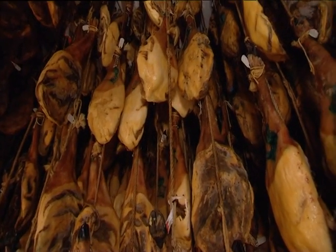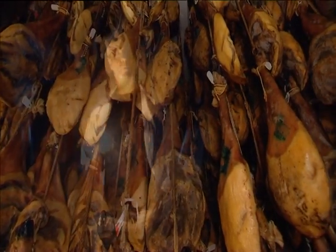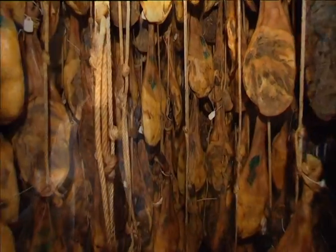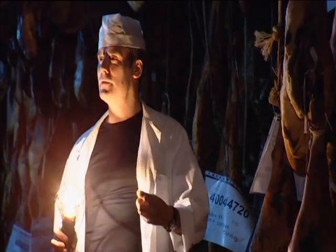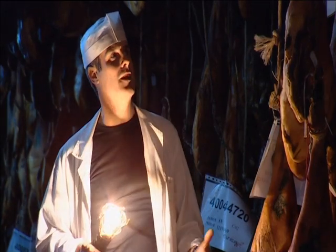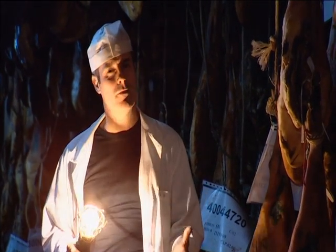Top notch. I've never been more overwhelmed by what I've seen. There are literally tens of thousands of hams. You get lost in this place, it's massive. And all I can smell is this beautiful, aging ham. And it's really quite eerie.